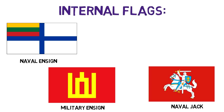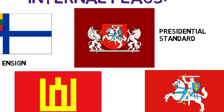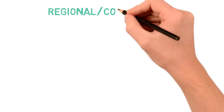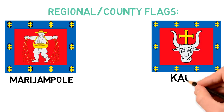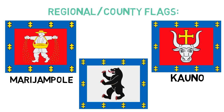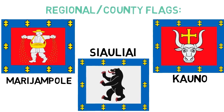The presidential standard is the coat of arms on a field of darker red, supported by what seems to be a griffin and a unicorn in white. Regionally, the various counties of Lithuania also have their own banners, with their current forms being defined in 2004 as well. I obviously won't get into each of them because we'd never end this video, but it's very interesting to see how each of them has their own emblems and symbols, referring to the history of each specific region.